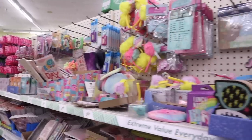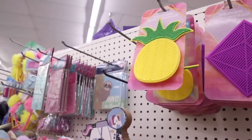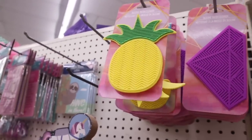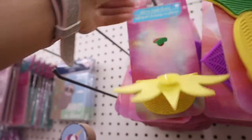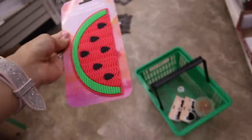And honestly, this section is my personal favorite. Like, everything over here is literally so cute. I mean, look at this silicone brush cleaner. They have a pineapple, a diamond. These are really nice to put in the luggage. So I really want to get the watermelon one because we usually see like the pineapple one. So what a find, I feel like. And there's only one of these left, so I definitely just scored, you guys. I'm super excited. But let's go ahead and see what else I can find for the summertime.